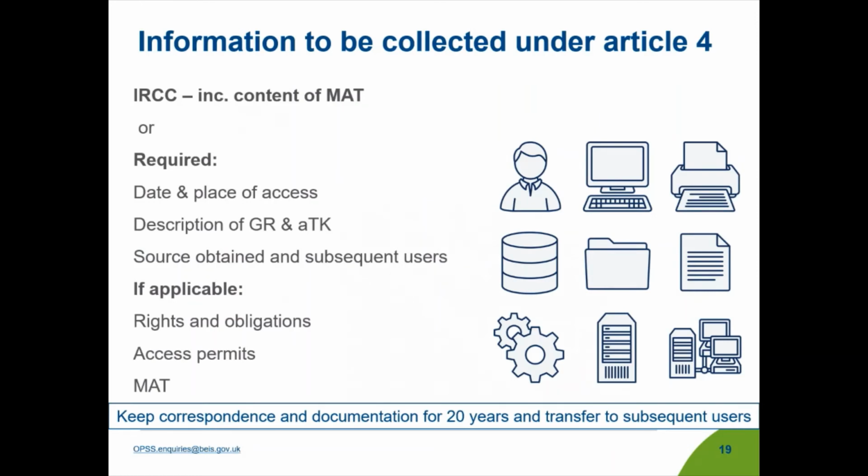So this is the kind of information we would look to see to support due diligence. If it's in scope, we would look for the information that's legally required in Article 4 of the EU regulation. So that's either an internationally recognised certificate of compliance, which I'll go into a bit more detail on in the next slide about how you can get one. Or alternatively, the date and place of access of the genetic resource, the description, the source of the genetic resource, where you got it from, and then if it's applicable to the country, access measures, access permits, so a PIC, prior informed consent, or mutually agreed terms.